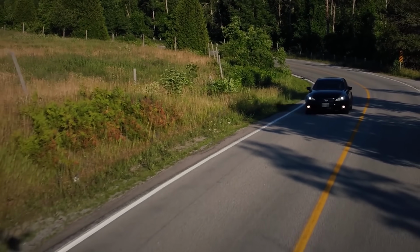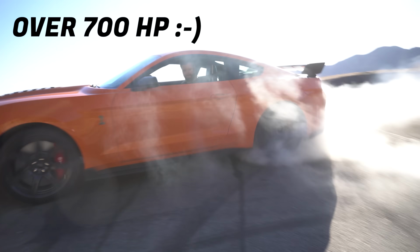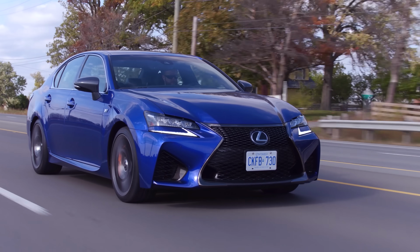I remember thinking your Lexus ISF was so fast when I first drove it, and now I'm driving this, like, this is like pretty good. I agree. But I'm definitely spoiled by fast cars. Yeah, for sure. Like under 700 horsepower, like, eh. And we will get into a little bit of comparisons later because this does compete with the E63 and the M5, and this is about 150 horsepower down from both of those.